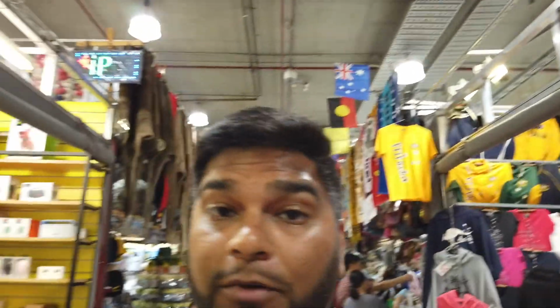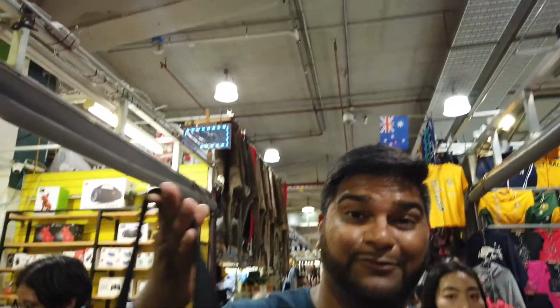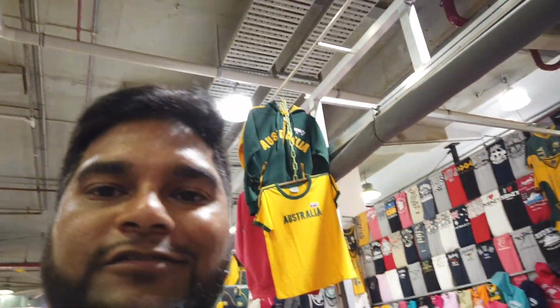The thing is, the US dollar is really strong, so everything's pretty inexpensive. If you go to Bondi Beach, we actually bought this bag right here. This bag was like $25, 30 Australian dollars. So a little bit more expensive. So this is definitely the place to buy your souvenirs when you come out to Sydney. Thumbs up from me, that was a good bargain. $43 for all of this.